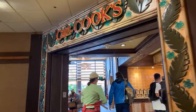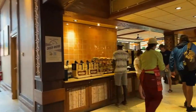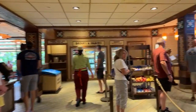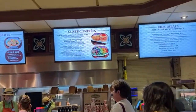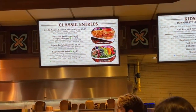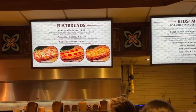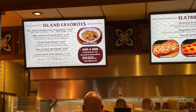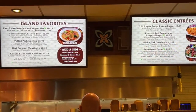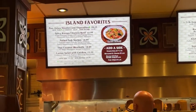Captain Cook's. Now, Captain Cook's is their quick serve. It's obviously Polynesian inspired quick service, but it is really good. Let's see if I can get you guys a good shot here. So that's their menu. And then they have the island favorites, which is really your Polynesian one. And if you look for pulled pork nachos, second one down, order that's coming home today. I've already been told by the boss, my moderator, my wife, that we need to do that.